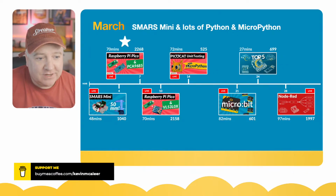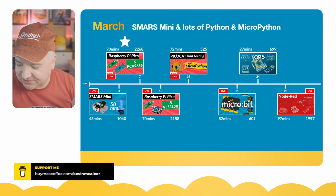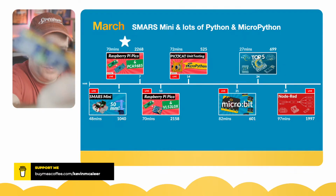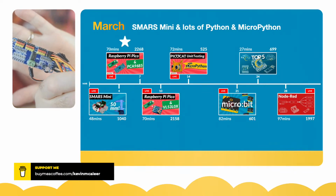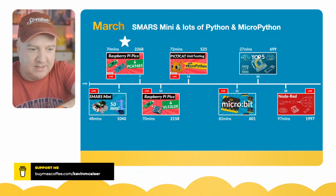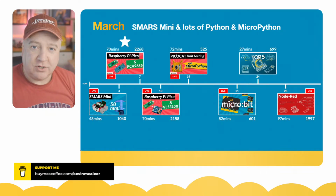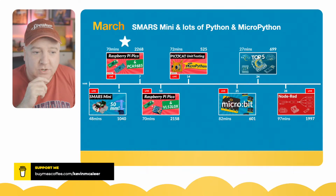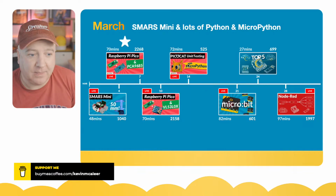Now, the most popular video of that month wasn't Smars Mini, it was actually the PCA 9685 board. So if I just grab this Pico Crab that's just here, that's a PCA 9685 board. And the idea is you can plug in all your servos into that board, and you can then control it with MicroPython using a Raspberry Pi Pico or an ESP32. So that video was all about how to integrate the Pico with that board.